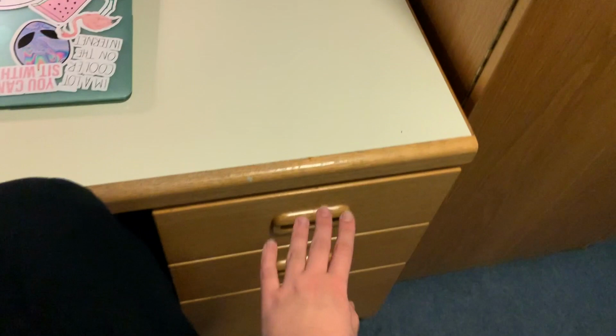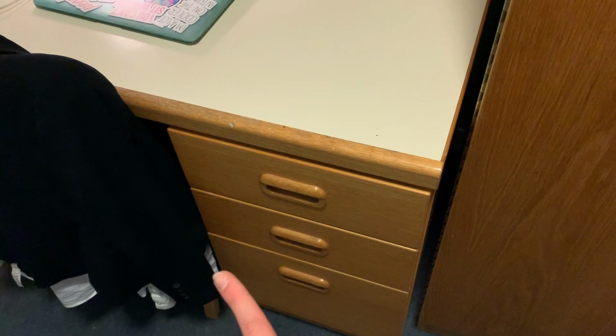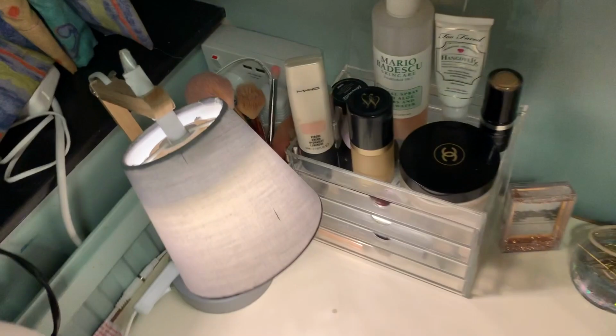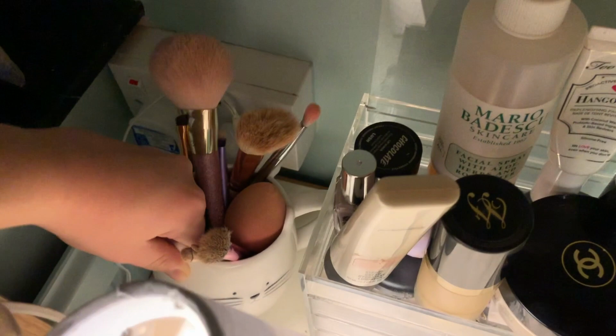Here I just have some drawers, so I just have some hair stuff, some random stuff, and then my food drawer, which is great. My laptop, keep my Chili's bottle on here. I love my Chili's bottle, honestly, so good. Got a lamp, got all my makeup brushes back here. Oh, that's a bit of a struggle. I've got a cute little cat pot with all my makeup brushes in.